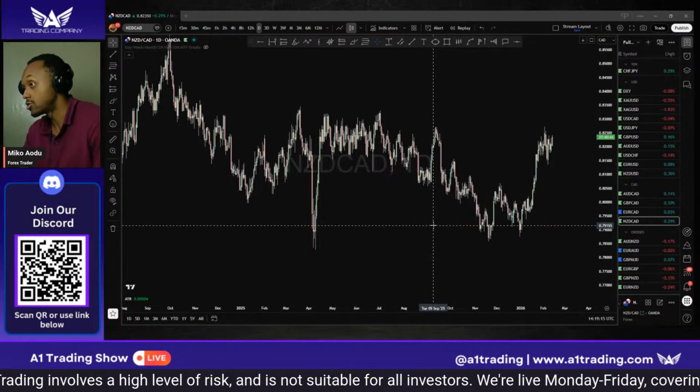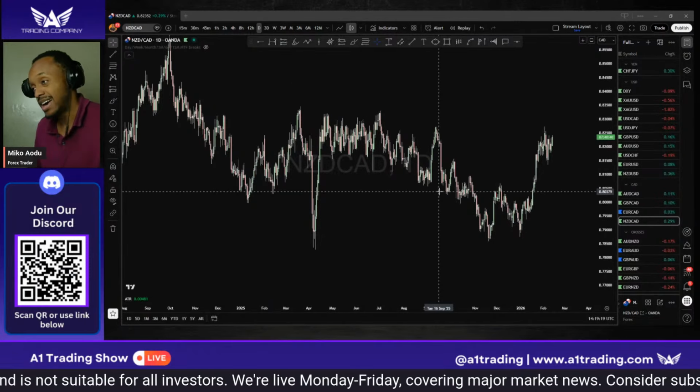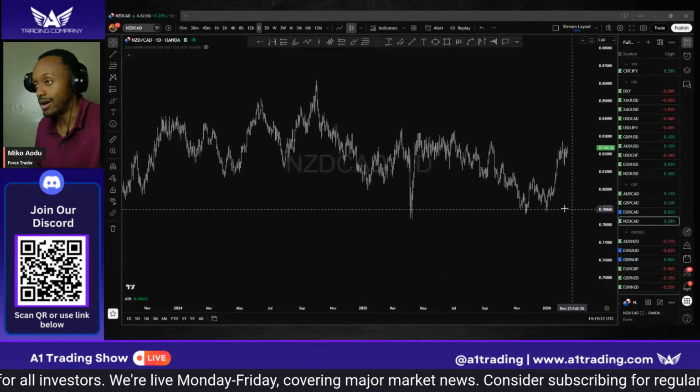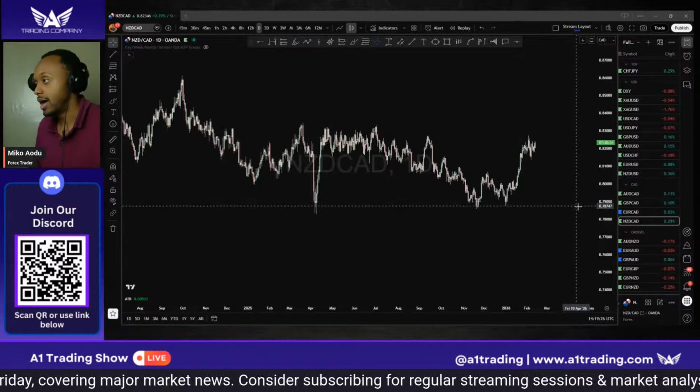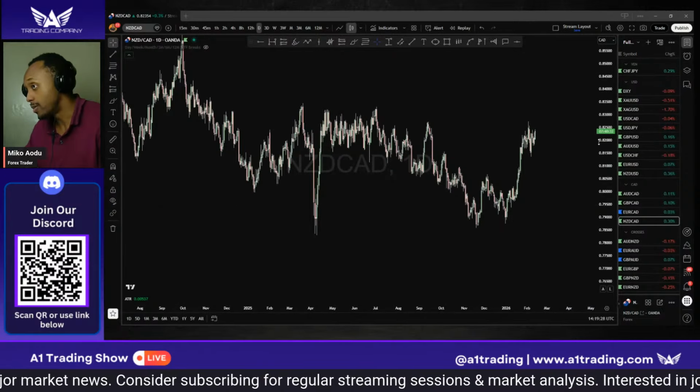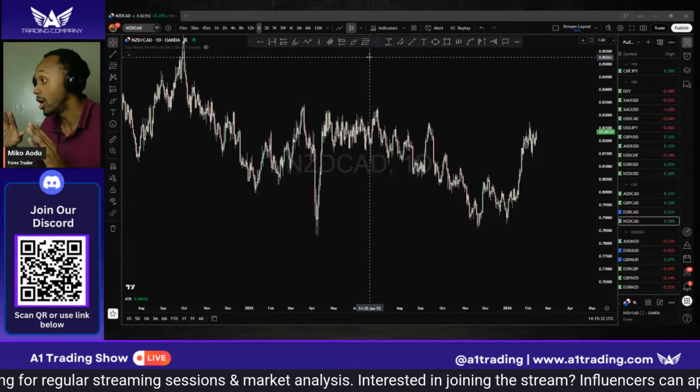I wouldn't be looking to try and fade this bullish move because I have no idea where the top's going to be. This is very, very messy price action. I wouldn't try and predict any type of top or anything. And also, I wouldn't get carried away with the bullish momentum either, because it is a very choppy market. Therefore, I don't expect momentum to last too long.